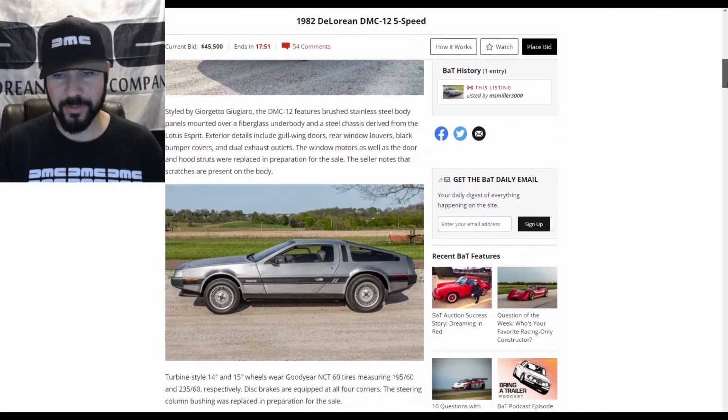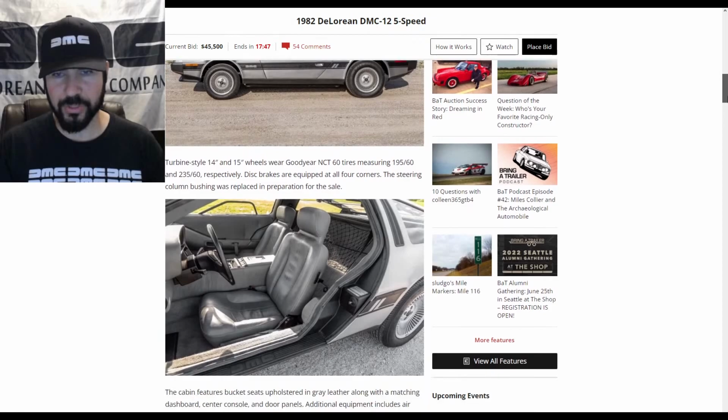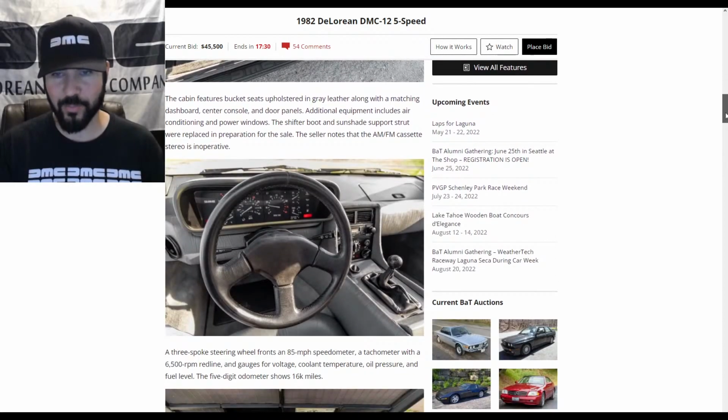But I started taking a look at some of these photos here, and I noticed quite a bit of corrosion present, especially on the suspension. So that just tells me the car probably sat outside for a long time. Here we go, Goodyear NCT 60s. So those are the original tires, I'm assuming, that came with the car.